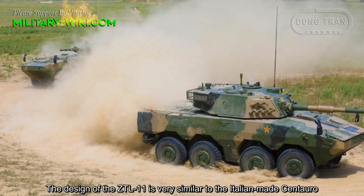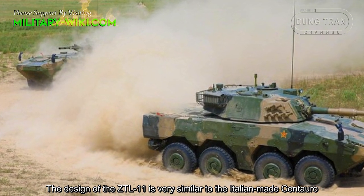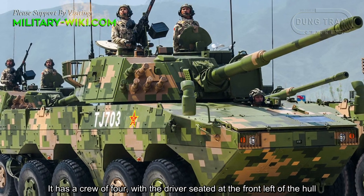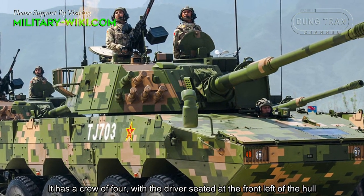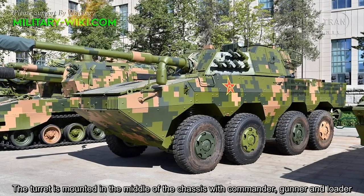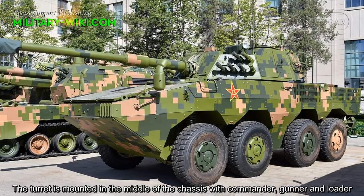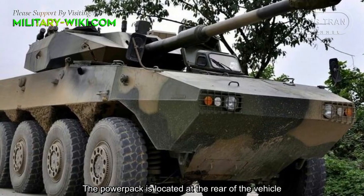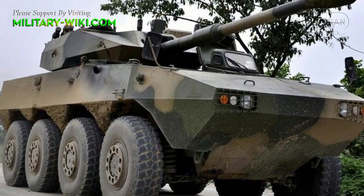The design of the ZTL-11 is very similar to the Italian-made Centauro. It has a crew of 4, with the driver seated at the front left of the hull. The turret is mounted in the middle of the chassis, with commander, gunner, and loader. The power pack is located at the rear of the vehicle.